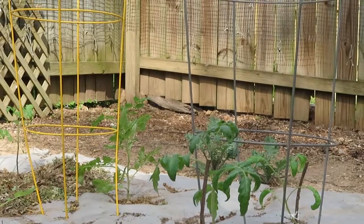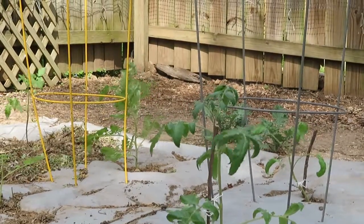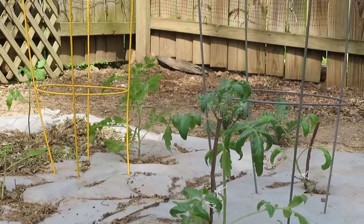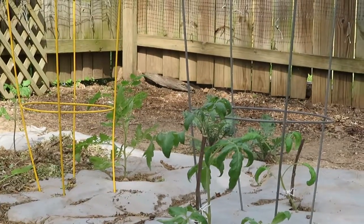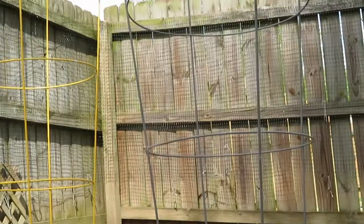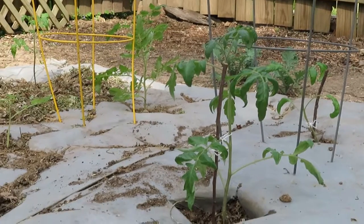So right now they're kind of getting an overcast from the tree, because it's part of the day I get a shade from a big shade tree, but they do get plenty of sun. I do get plenty of sun here in the garden though, so I'm not worried about that. Let me see. I think that's all that I wanted to touch on.